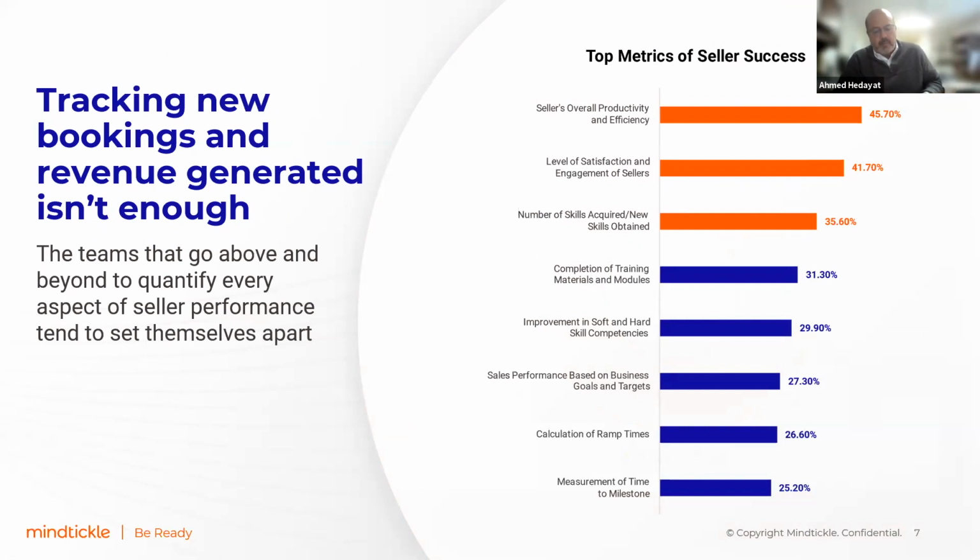So kind of coming back to the panel on these top metrics, what do each of you feel contributes to seller success? And Stephanie, as you're leading enablement, what are your thoughts? What do you feel are the key things?